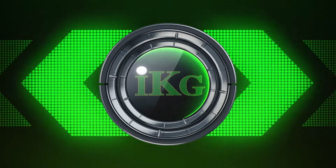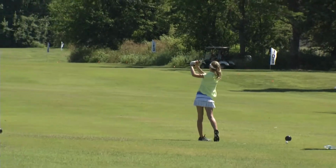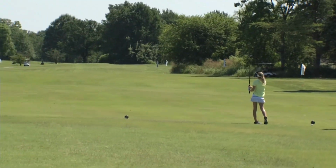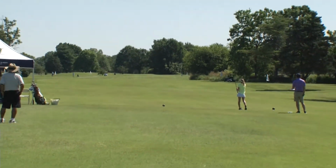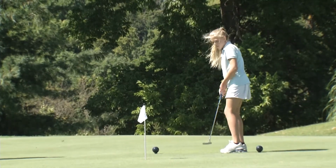Let's talk about what part of the game you liked out of the drive, chip, and putt. I like hitting my drives because the feeling of hitting a good drive is so fun. It is a good feeling, isn't it? And you know when you do it too, right? Yes. Well, good luck to you. How do you feel about going on to the next level? I'm really excited to be going to Persimmon in a couple of weeks.